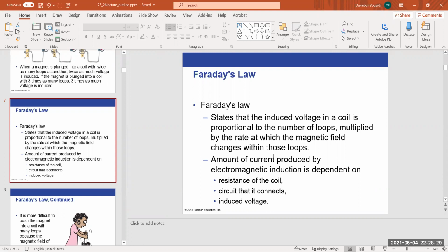So the number of turns matters to get stronger and stronger currents. The amount of current produced is dependent on the resistance of the coil, of course, the circuit that connects it, and the induced voltage.